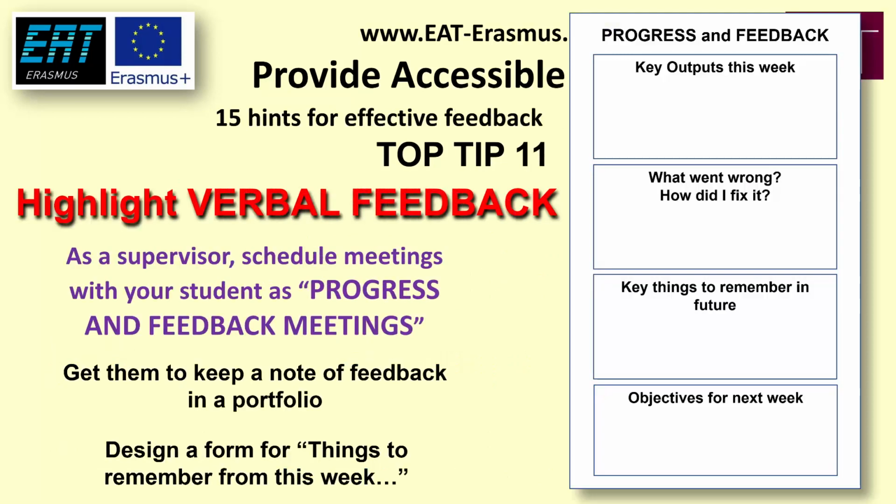Highlighting when you're giving feedback to students is a really important thing to do. So emphasizing that feedback is not just comments on written work, feedback is any sort of guidance that you give to a student. And that could be discussions in an informal meeting, or you may be talking to the student after class, or it could be meetings you might have as a supervisor with the student if they're doing a project or a dissertation with you, or a PhD.